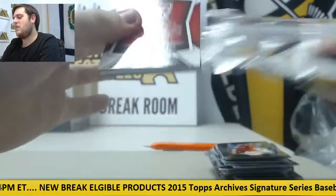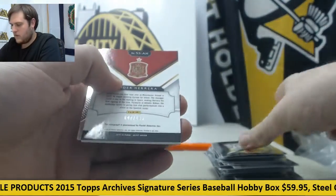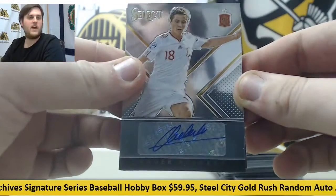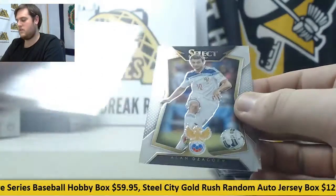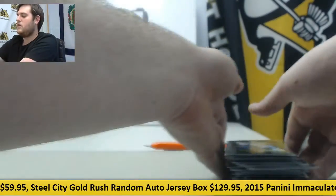Last pack. Had to make you wait. Fabregas, Charway, 147 of 185. Ander Herrera. Auto right there. Ander Herrera. Desgoff and Josie Altidore. That is going to do it.